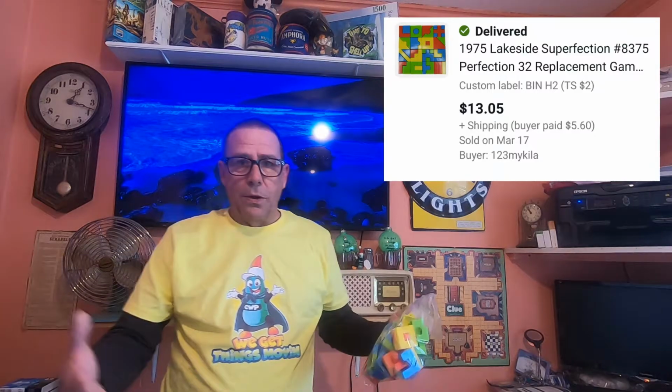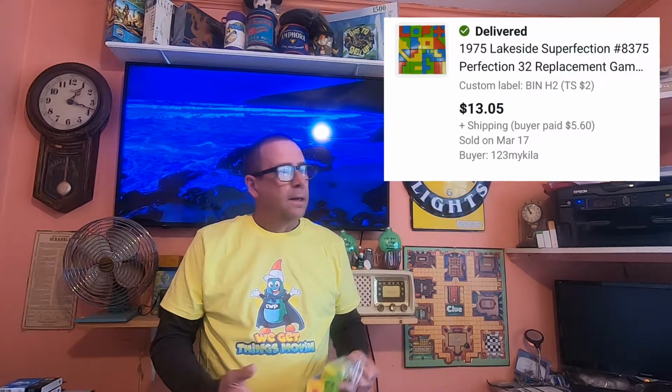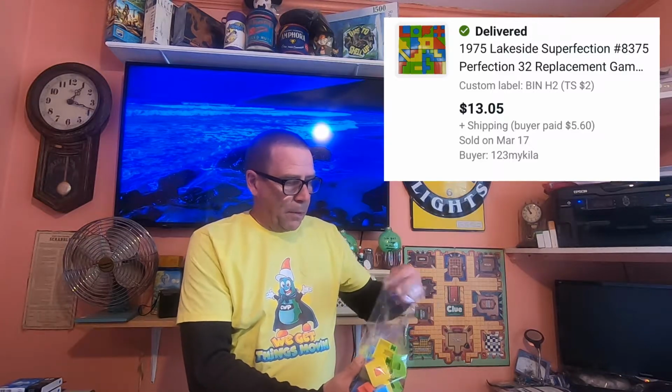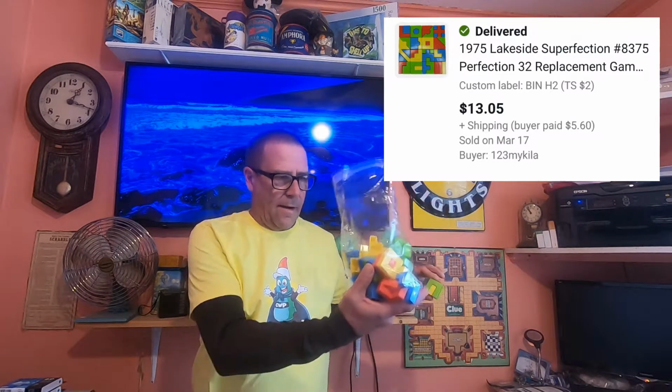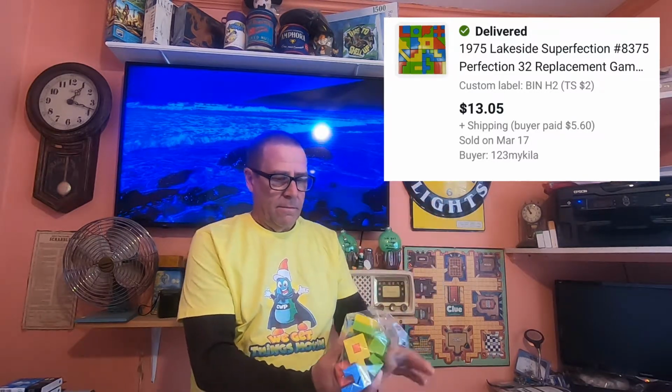So that unit I bought at my thrift store for $2. I parted it out, and I sold these pieces for $13.05, and the buyer paid $5.60 in shipping. So it just goes to show you, when you find something that's incomplete, part it out, because apparently somebody needs these pieces. Also, I saw people just listing one little square of these. I listed the whole entire thing. Move it out of the store.